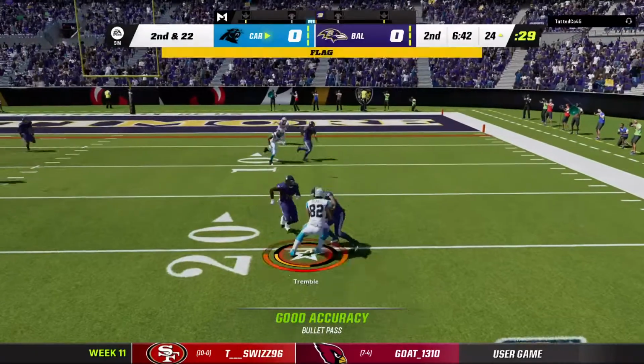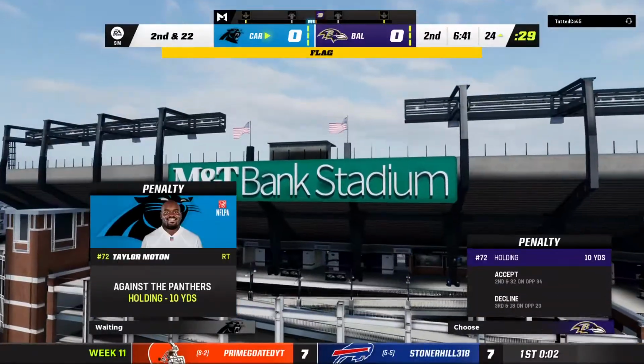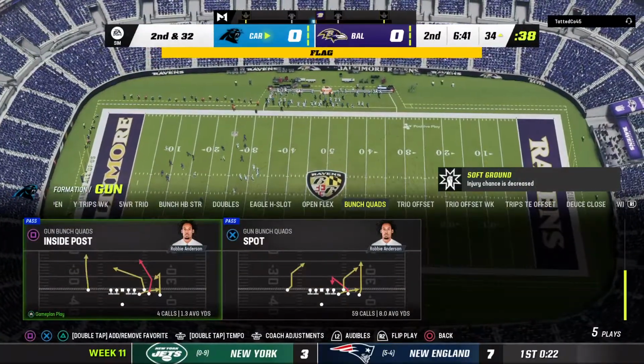quickly 2nd and long. That caught by Trimble. Now a flag comes in from the umpire after a gain of about 4. And this looks like it's going to be holding.